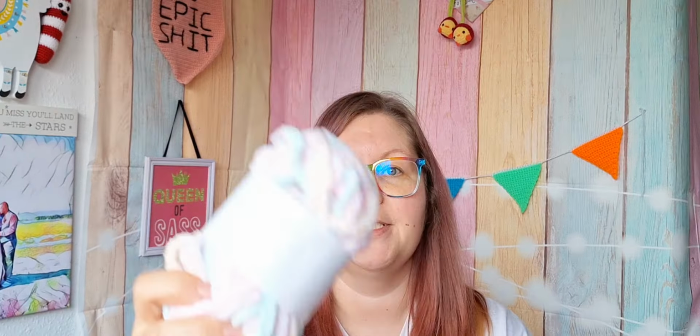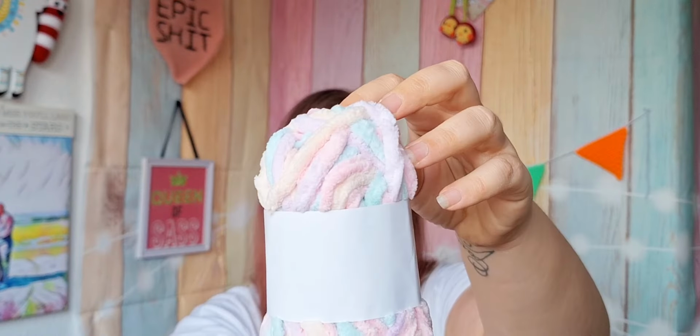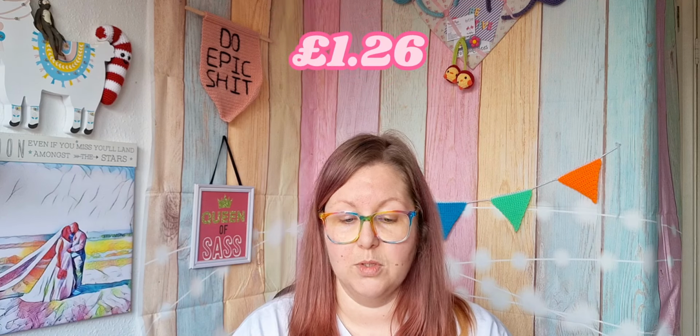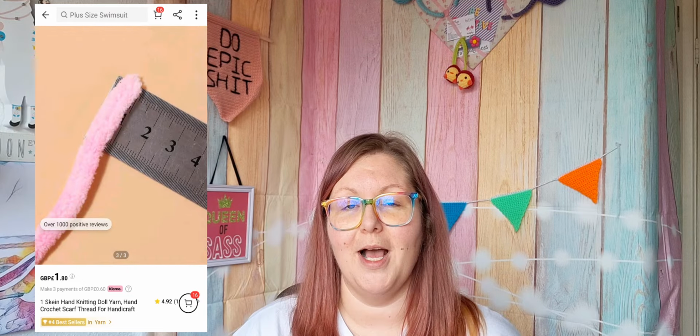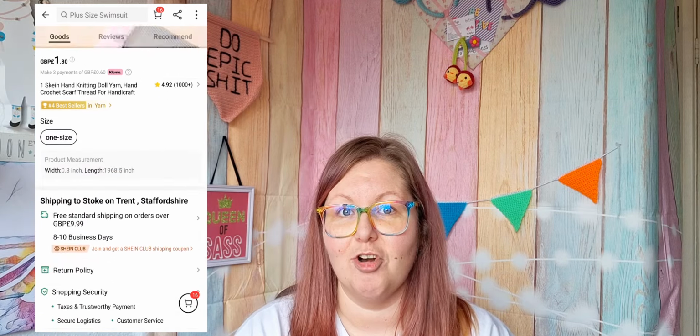The next balls were this sort of multicoloured, pastel coloured chenille yarn, which is here. And I bought 2 of these actually. They did come in a 2-pack. They were discounted, I think, at the time that I bought them. On their own, they're £1.26 a ball. So 50 grams, £1.26 a ball. So you're looking at £2.50 for the 100 grams, which is a good price for chenille yarn, and it's self-striping.